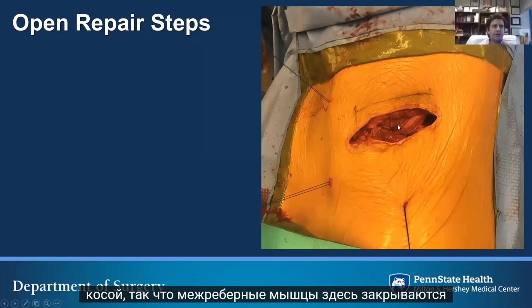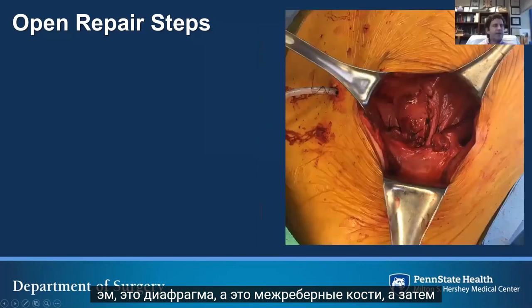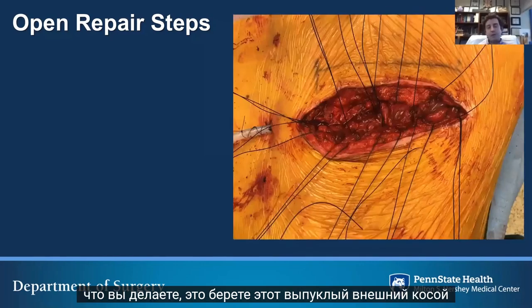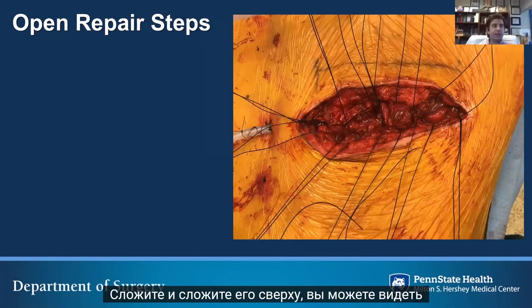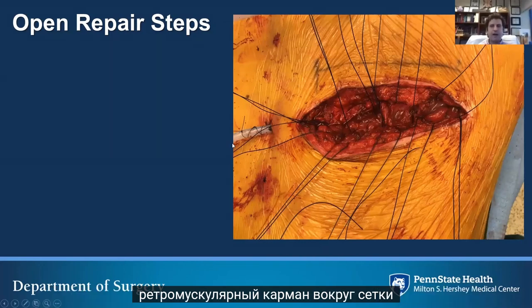Intercostals get closed here. Transversus and internal oblique get closed moving anteriorly. That's the diaphragm, and this is the intercostals. And then what you do is take that bulgy external oblique. You can either transect it and remove it, or you can simply imbricate and plicate it over the top. You can see, like I do with a lot of my big sublay repairs, I've left a drain in the retromuscular pocket around the mesh.